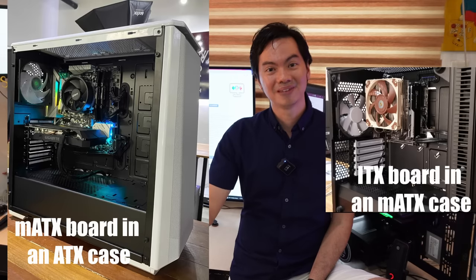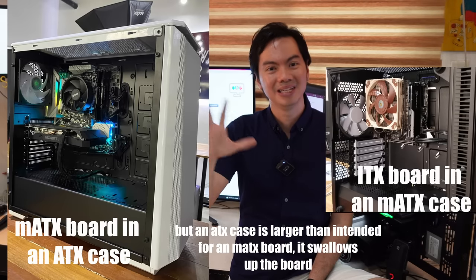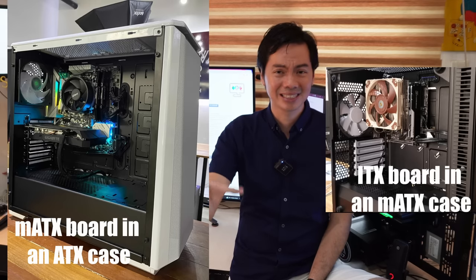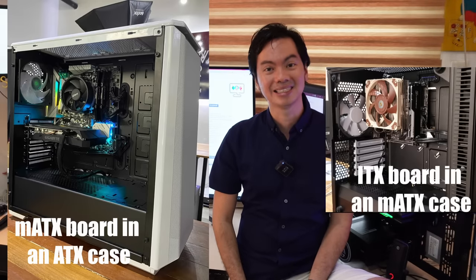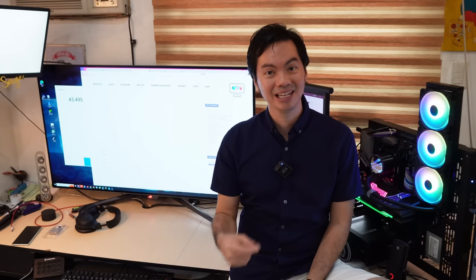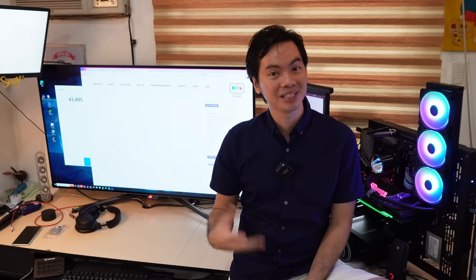An M80X board is smaller, so parang sinakop na siya nung case. Parang ang laki nung dead air or dead space inside the case. So aesthetically, a lot of people don't like using an M80X board in an 80X case. Plus, there's no reason to use an 80X case here because you can save a lot of money going with a cheaper M80X case that will still have RGB, that has better air cooling.